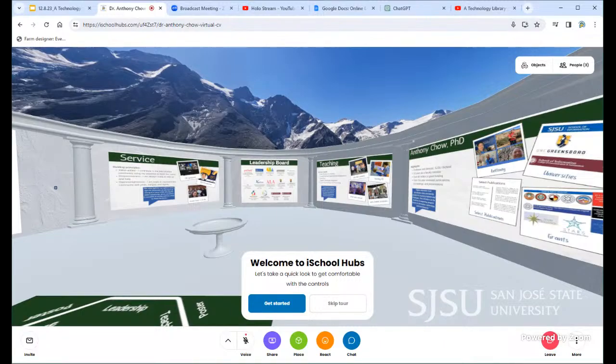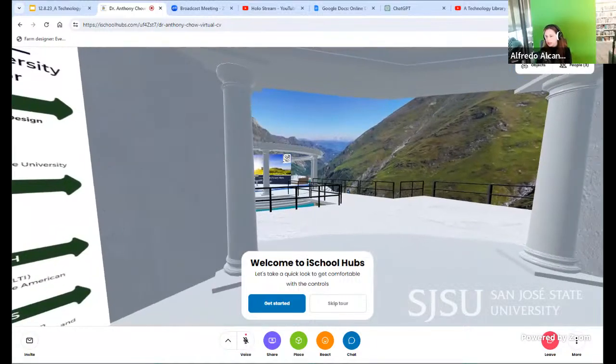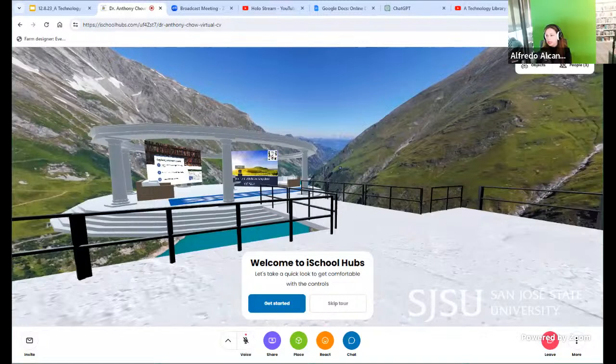So thanks, Rosine. Thank you, Dr. Chow. So we are going to now leave Dr. Chow's Hubs room, and Irene Miller is going to present some functionalities of Mozilla Hubs.